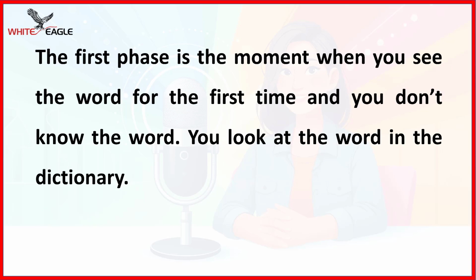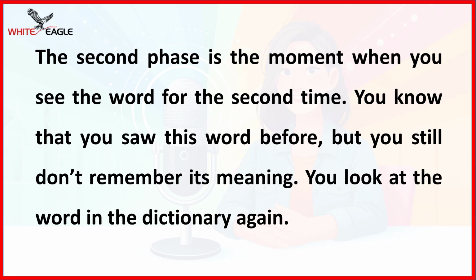The first phase is the moment when you see the word for the first time and you don't know the word. You look at the word in the dictionary. The second phase is the moment when you see the word for the second time. You know that you saw this word before, but you still don't remember its meaning. You look at the word in the dictionary.